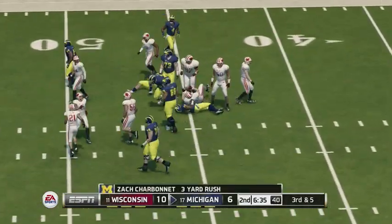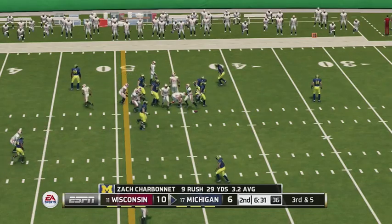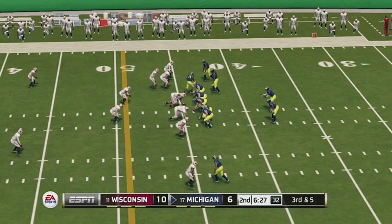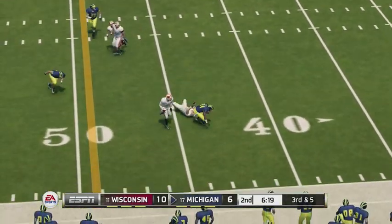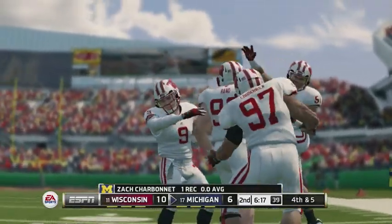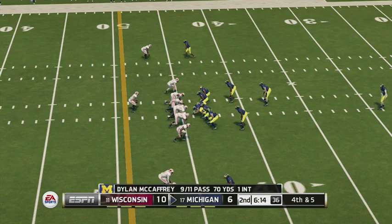And he makes it out to about the 44-yard line. That's a gain of three on the play. That'll make it third and five. 82, 82, ball coming 82. Zips it to the back. And they get him in the backfield for a loss. No gain on the play. That'll bring up fourth and five.